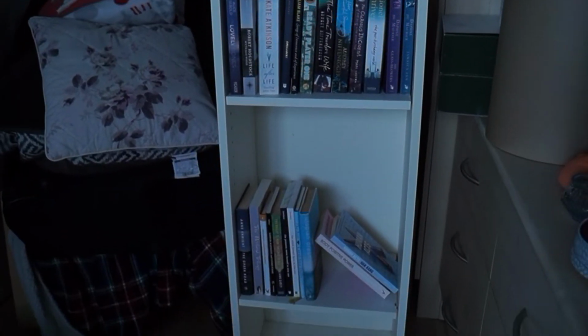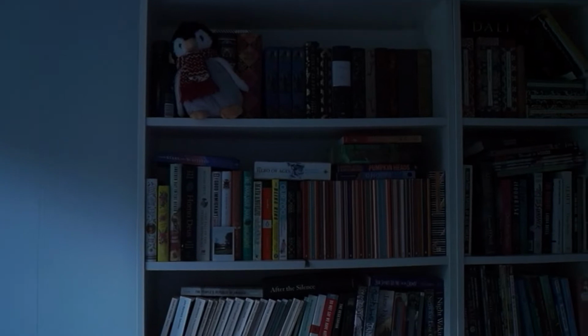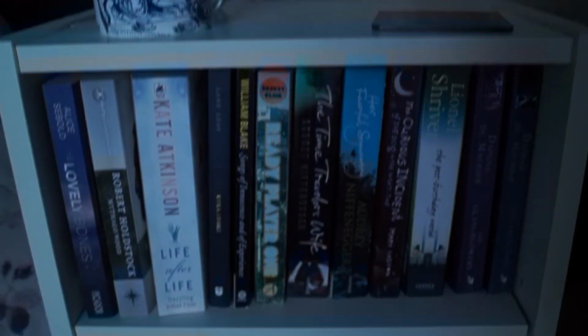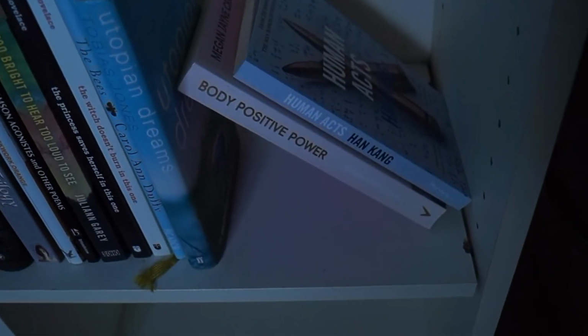So this little bookshelf here was originally next to this one, but it was getting a lot of damage because this whole wall here gets a lot of sun in the daytime. A lot of the books, like you can see with some of these ones at the top, are quite damaged by the sun. You can properly tell with that Body Positive Power, it's completely sun damaged. I want to move that.